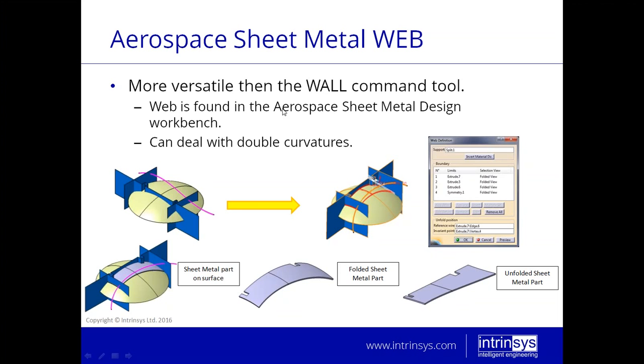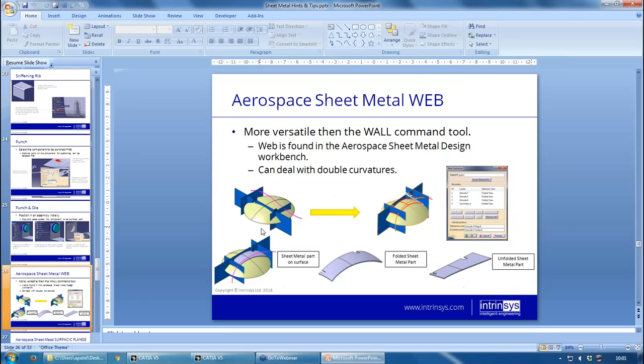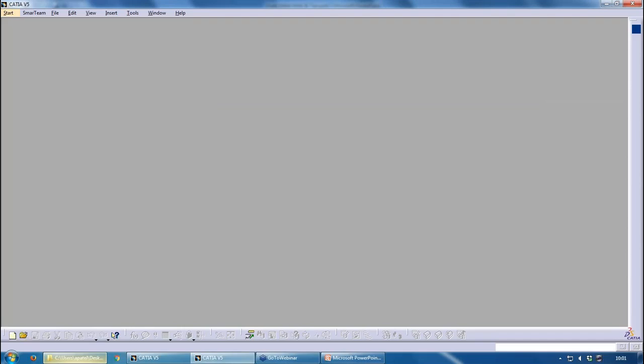Now, aerospace sheet metal design. So what is a web? A web is like a primary wall, but it lets you create a wall which has double curvatures. So we can add features to sort of go around in this sense. Let's have a look how that works.